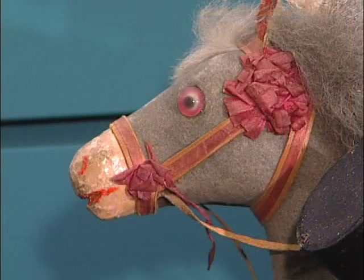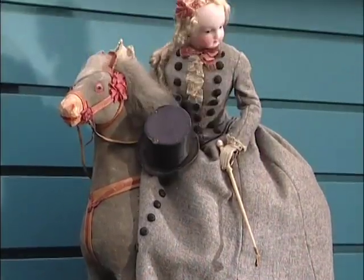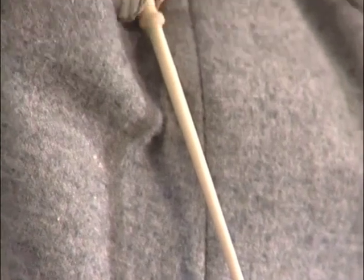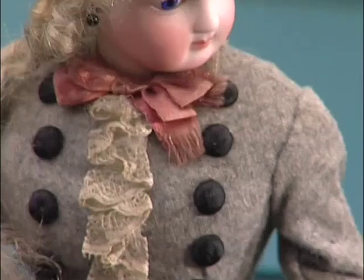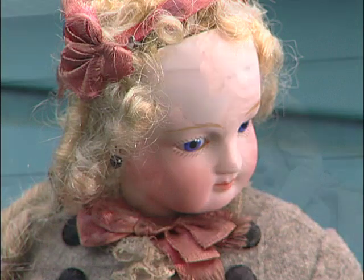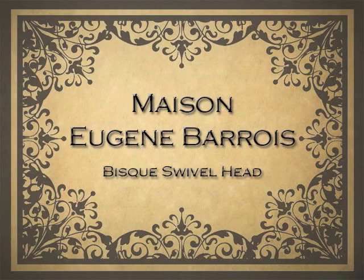Everybody loves candy, and everybody should love horses. Look at that. A candy container and a beautiful lady riding her horse side saddle with a fabulous riding crop. Beautifully costumed. Original wig with all the decorations still intact. And look at her top hat. This costume exhibits masculine and feminine.